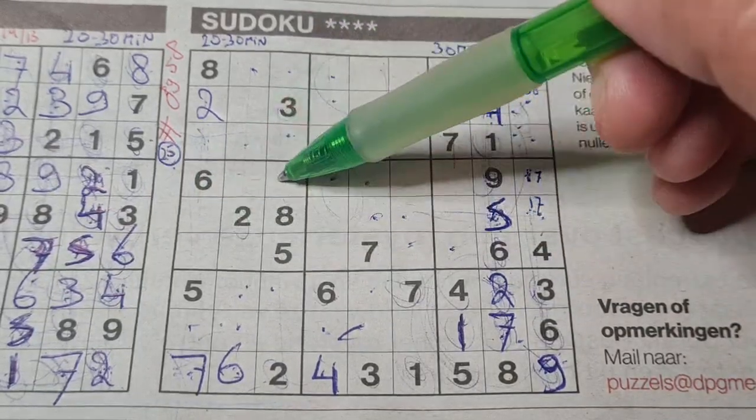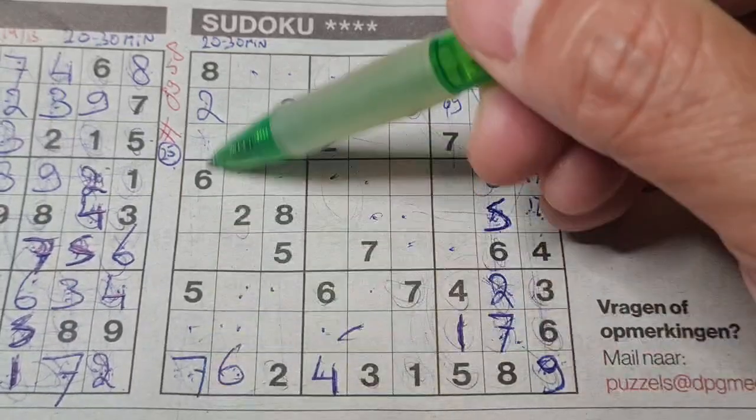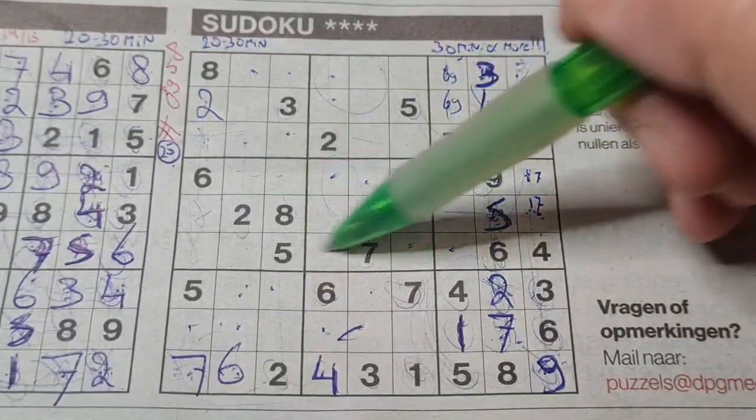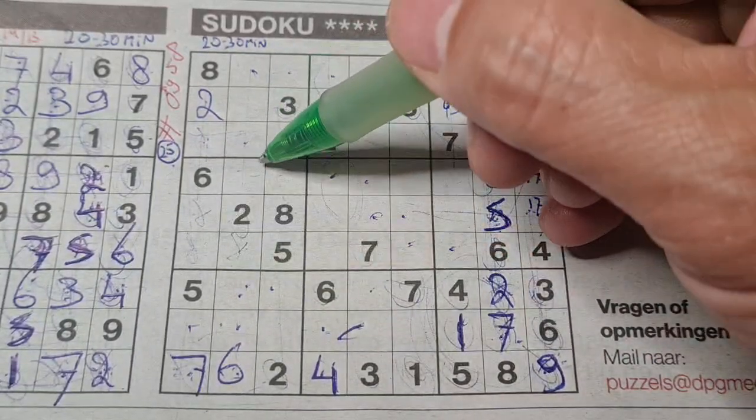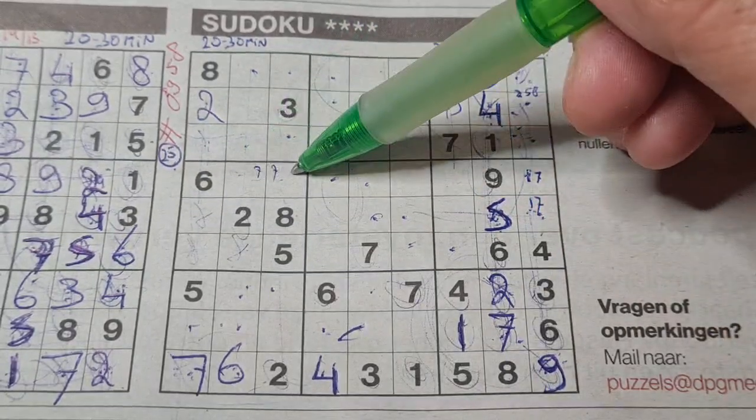Well, we have here 5 missing numbers in this big square. One of the missing numbers is 7. We have a 7 in the first column, no 7 in these 2 boxes. Here 7 in this row, no 7 in those 2 boxes. So the 7 in this big square could be here, could be there.